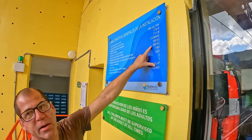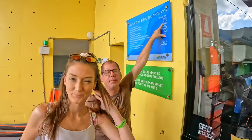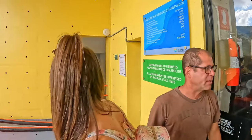Maximum cargo is 2,900 kilograms. So if we have any big people here, let's not go. Foot to the top. 711 meters, I think it's about 1,800. I'm excited.